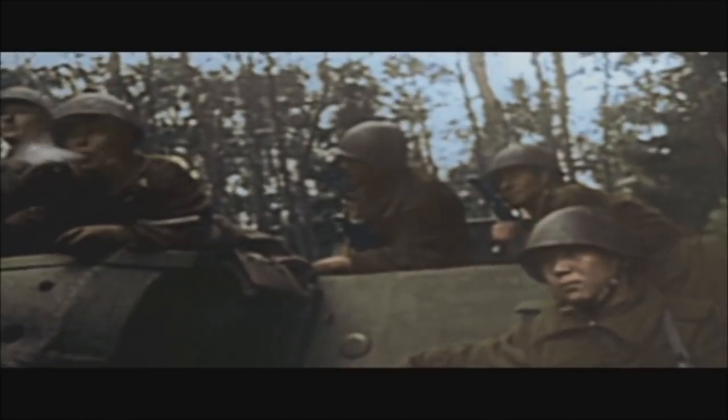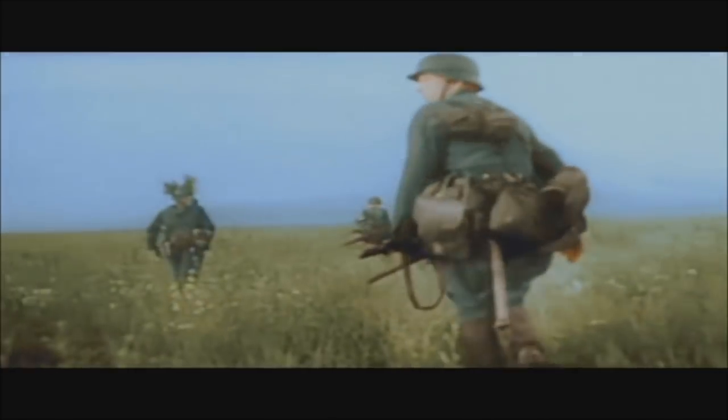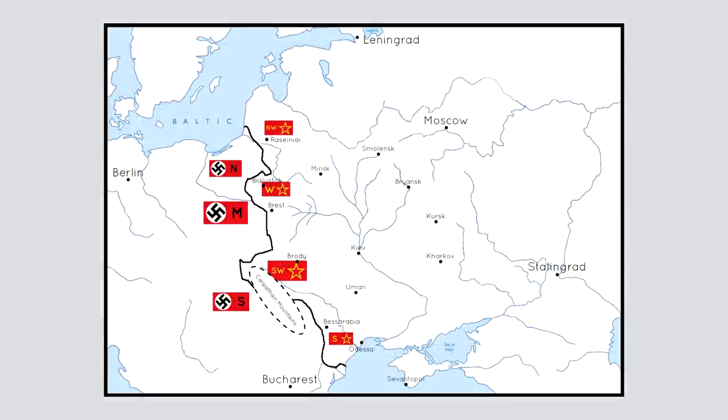This city is extremely important for both sides because Smolensk is right on the path to Moscow, which is obviously the final German objective for Operation Barbarossa. Quick fact, Napoleon also passed through Smolensk in his invasion of Russia. During this battle, a decision was made by Hitler himself that would dramatically change the future of this war. More on that later. Let's take a look at the strategic map.